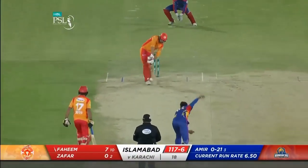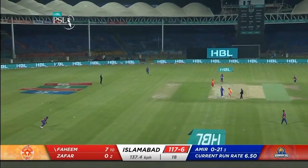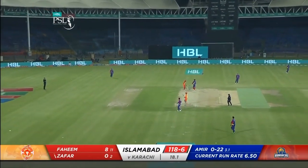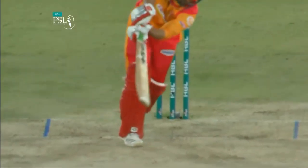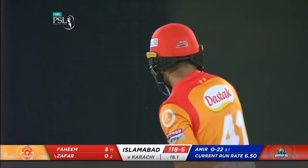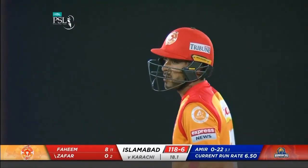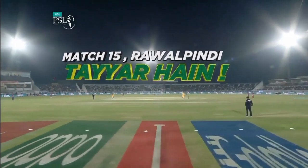Mohammad Amir. Oh, and he's got that sand shoe crusher in again. One more for 200. One more for 50 in PSL for this guy. He's hunting it up, zeroing in. So exciting to watch, Mohammad Amir. Fahim has got to do something here. They've lost Colin Ingram. He's the one man who could have. Rawalpindi, tayar hai. We are ready.